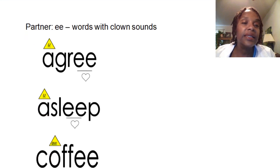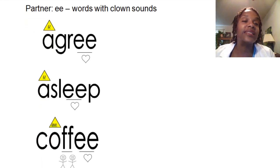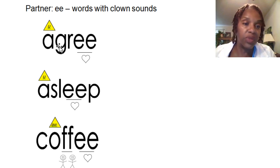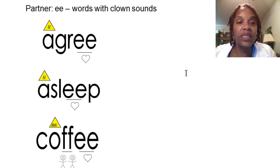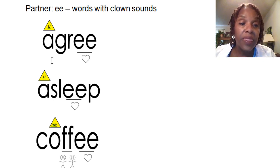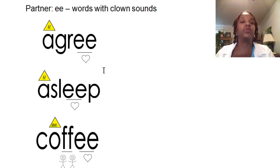So now we're going to sound out words with clown sounds that feature the 2 vowel walking partner E, E, that says E with clown sounds in them. All right. So starting with this very first word, using the sound out clues that I've provided for you here, let's sound out this word. And the clues, let's talk about the clues.